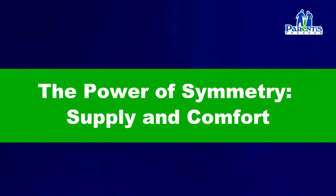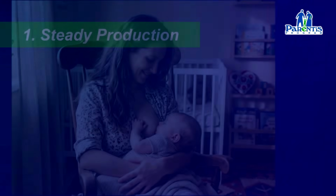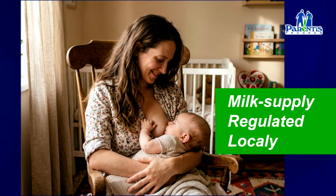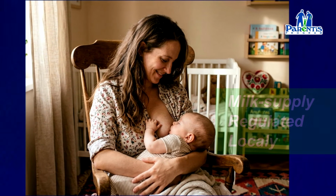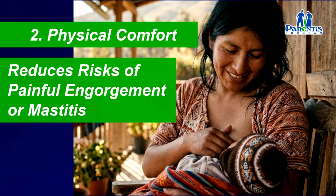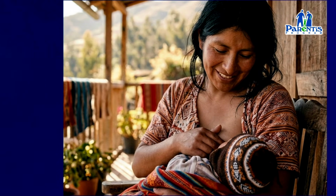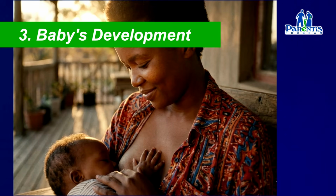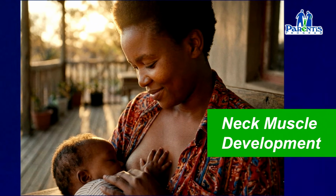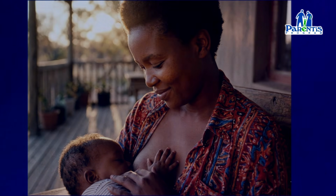Symmetry is about more than just convenience. By alternating breasts, you ensure steady production. Milk supply is regulated locally in each breast. If one isn't stimulated, the supply there will drop. Physical comfort. Regular emptying reduces the risk of painful engorgement or mastitis, inflammation of the breast tissue. Baby's development. Feeding from both sides encourages the baby to turn their head in both directions, which is great for their neck muscles and prevents flat spots.